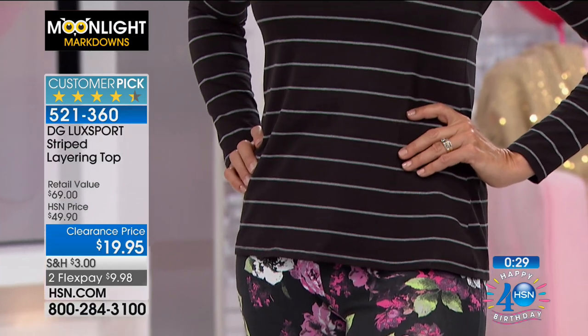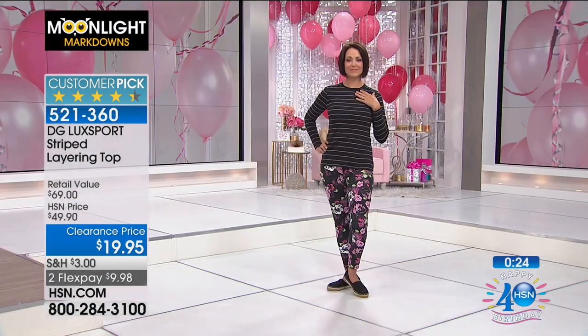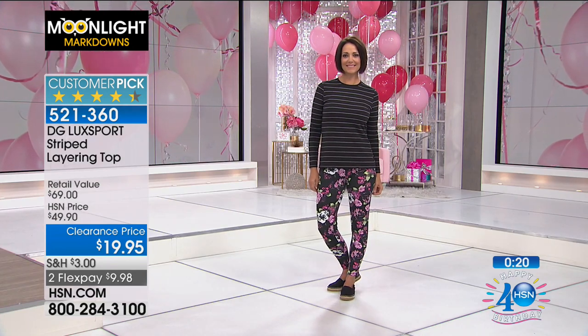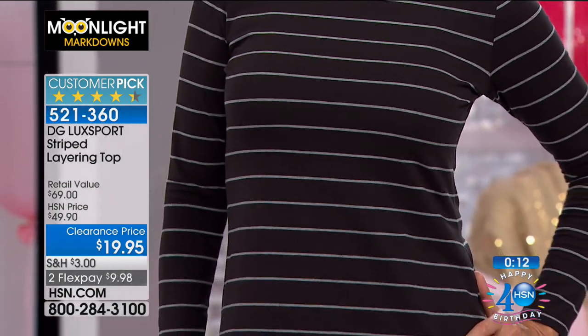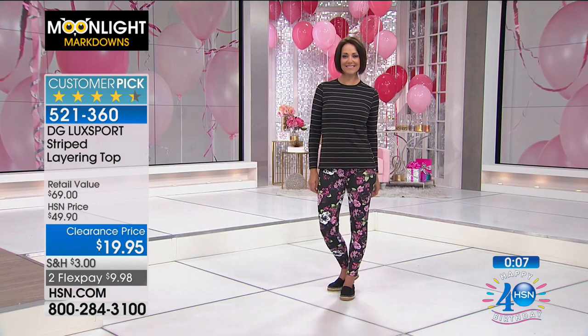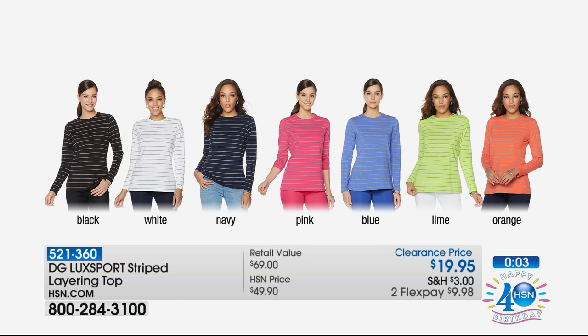Your choice of colors. Donna's wearing it in the black. I love that we have those basics and those neutrals, the blacks and the whites available, because those are usually hard to come by when you're looking for them. Or the only one you can find is a bright summer color and you're like, wait, I want navy. Well, we have navy, we have blue, we have pink, we have orange, we have lime, and these are a great layering piece. They're a soft, beautiful cotton spandex blend and they're machine washable, which is awesome. Here's all the colors for you.